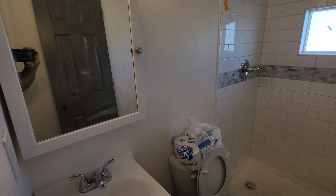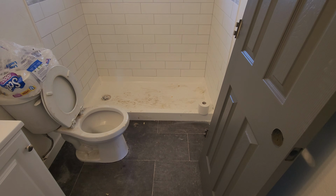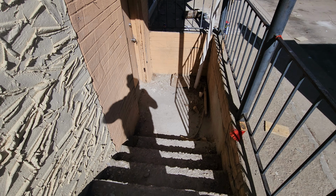Our bathroom. Look at this. It's pretty much done. I don't know why my phone does that. And it's not just this phone. I have had multiple phones that make those weird lines. And it's always in the bathroom. I don't know what it is about bathroom light. But there you go. There is some really good progress.